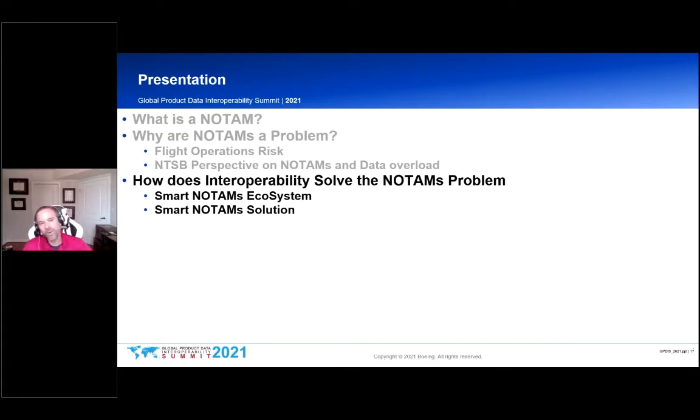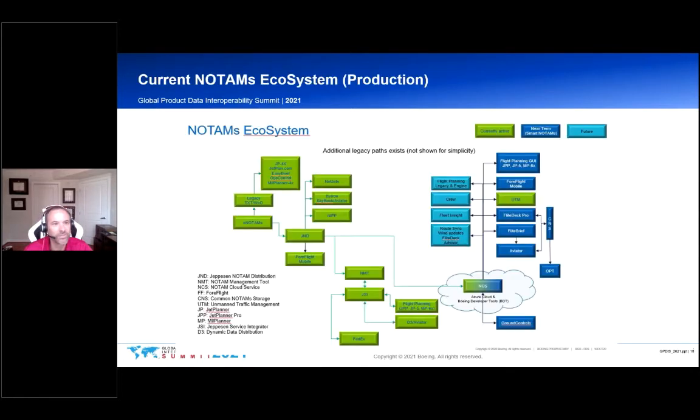So now I'm going to talk about interoperability and how we are using it to try to solve the NOTAMs problem. I'm going to talk briefly about our ecosystem and then our solution, and hopefully leave time for questions. So this is a picture of our ecosystem. So we feed many internal products off of a legacy system we call eNOTAMs.